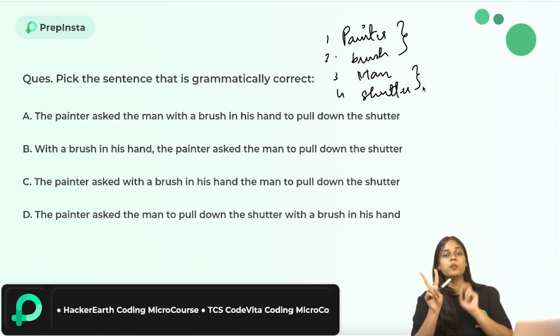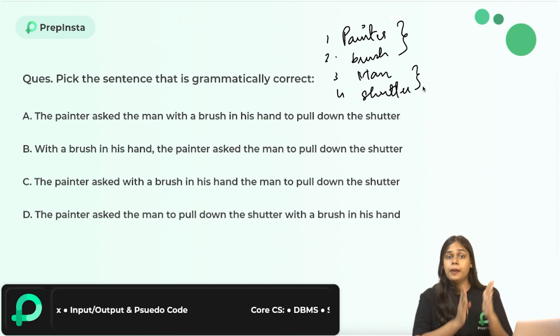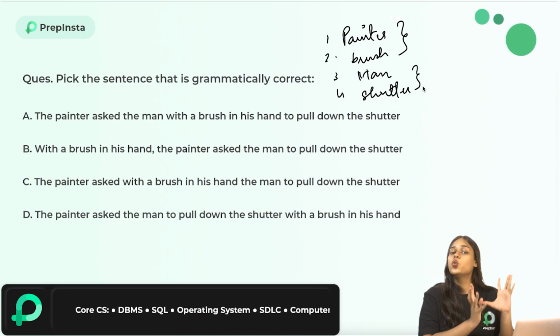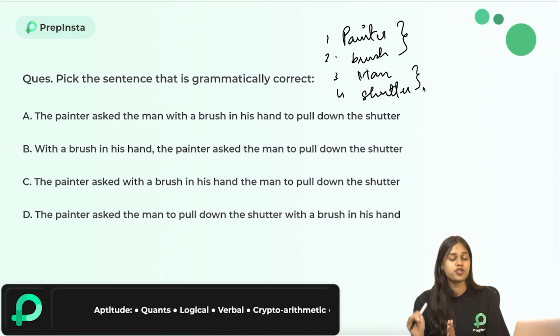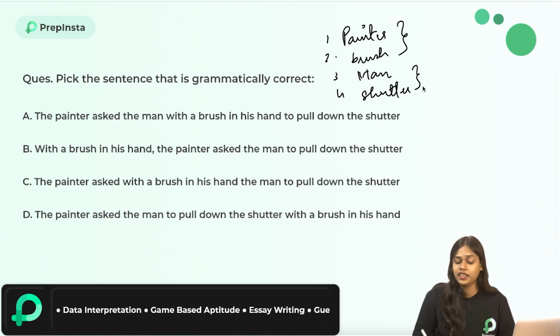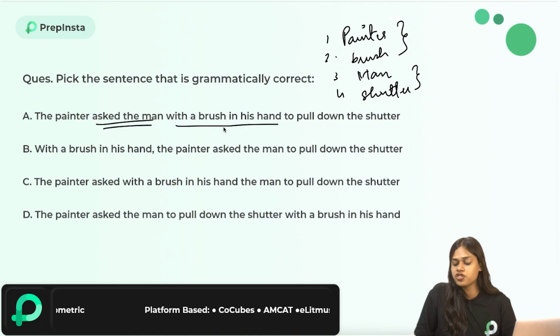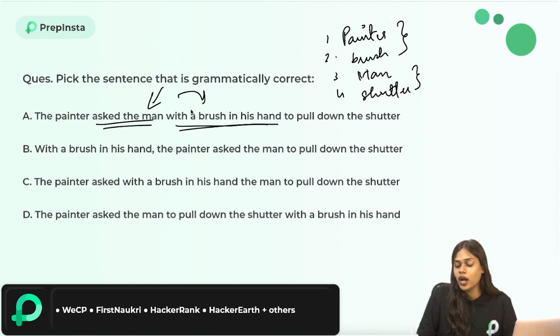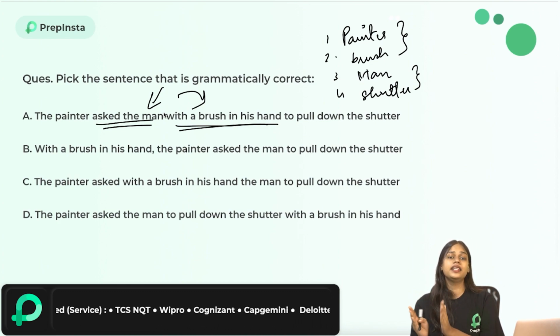So we have two pairs, painter and brush, man and shutter. Now, painter is described with a brush in his hand, and the man is described by pushing down the shutter or pulling down the shutter. All right. In the first sentence, the painter asks the man with the brush in his hand. Here, what are we doing? We are describing the man who has a brush in his hand. So, we have incorrectly replaced the adjective.